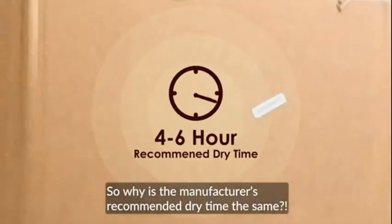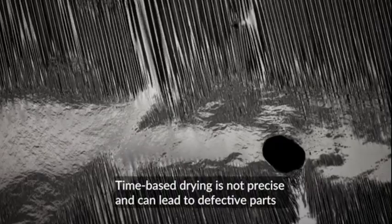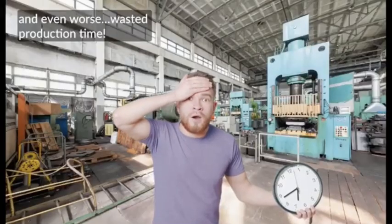So why is the manufacturer's recommended dry time the same? Time-based drying is not precise and can lead to defective parts, and even worse, wasted production time.